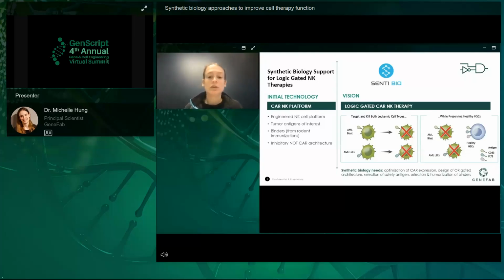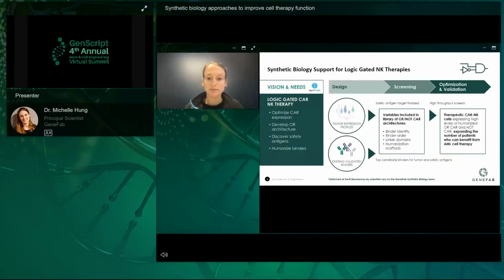They needed synthetic biology support in terms of optimizing CAR expression, because they wanted to be able to target two on-target antigens as well as their NOT gate that would protect cells expressing a healthy safety antigen. They also needed the design of the OR-gated architecture, so a CAR that could target two antigens at once. They needed a selection of the safety antigen that would be expressed on healthy HSCs but not on the AML cells. And finally, selection of which binders would be most optimal and humanization of those binders.